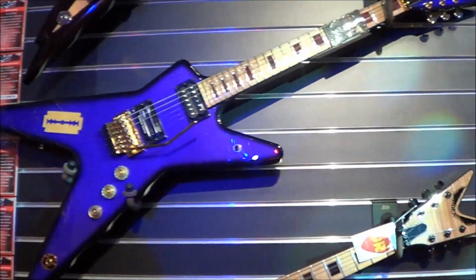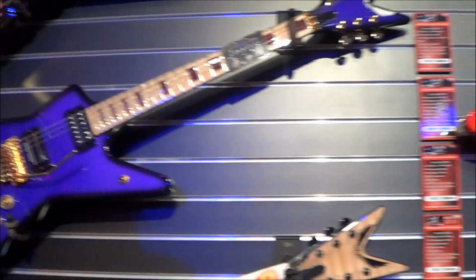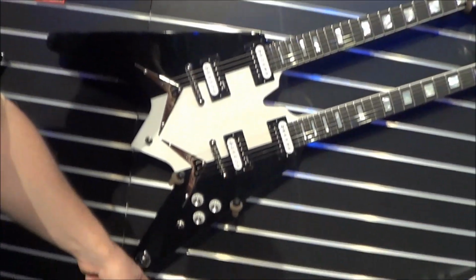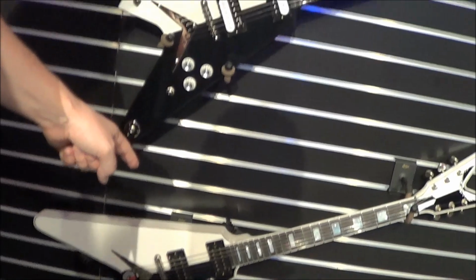I think when I visited your shop, Louie was working on one of these. Yeah. Cool. And it was probably this one for the show at that time. Yeah, this was back in the summer. We did the 10th anniversary commemorative here. Very nice. For Michael Schenker. Michael Schenker? Yeah. That's an all relic guitar.